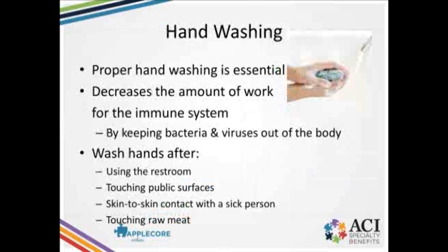Washing your hands is one of the most important practices to avoid getting infections or diseases. It helps decrease the amount of work required from your immune system by keeping bacteria and viruses out of the body altogether. Make sure you always wash your hands after using the restroom, touching public surfaces, after skin-to-skin contact with someone who is ill, and then after touching raw meats.